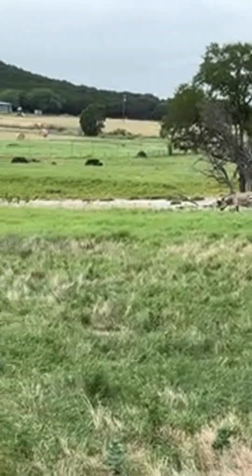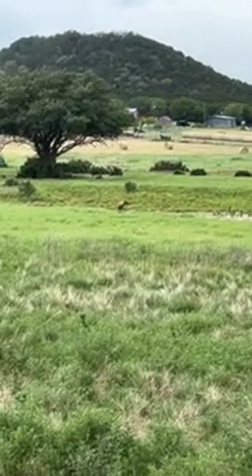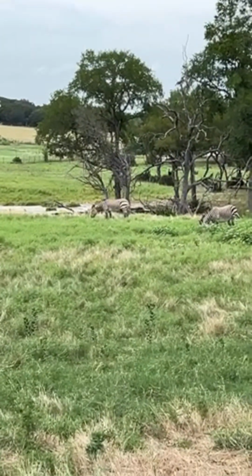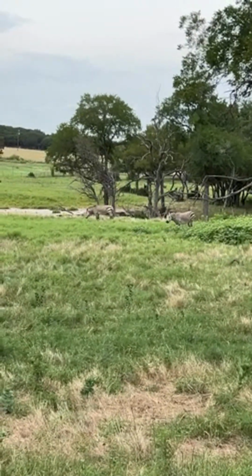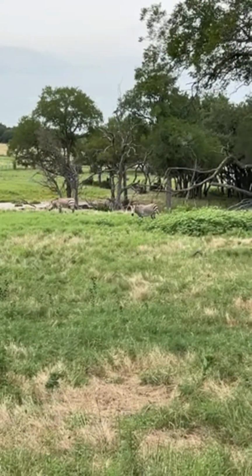Looks like we may have some red deer over here as well. So in this pasture, we have the European red deer, the Hartman's mountain zebra, the fallow deer, the Nile lechwe, the Arabian oryx, and the giraffe, the reticulated giraffe.